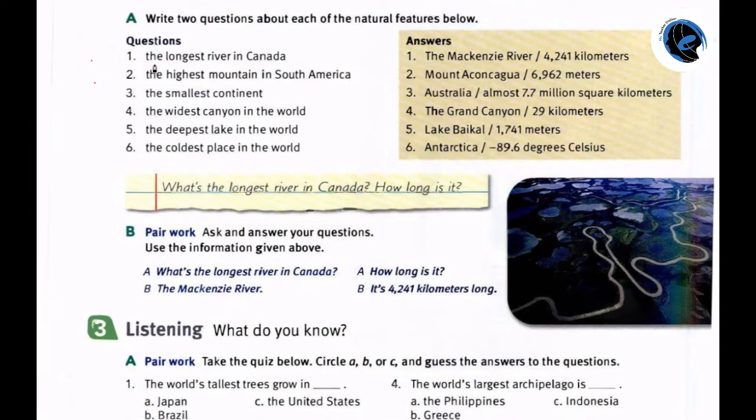The first one is the longest river in Canada. So the first answer is the Mackenzie River. So we need a name. And 4,241 kilometers. So we're asking about how long is it? So the first one starts with what's. What's the longest river in Canada? It's the Mackenzie River. And the next question is how long. How long is the Mackenzie River? It's 4,241 kilometers long at the end, right?